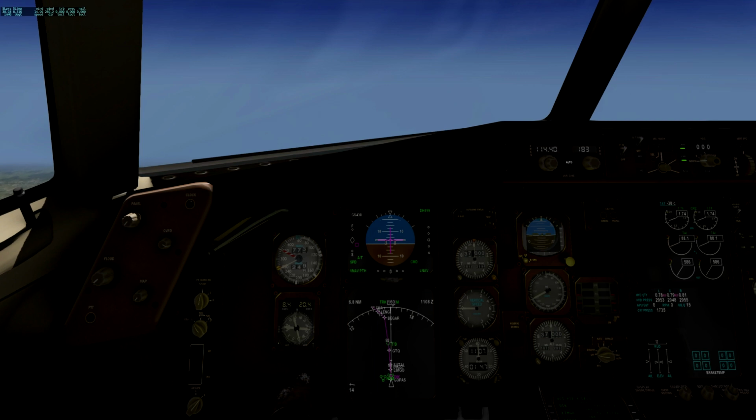Now the weather conditions have changed a little bit. Let me see if I can find the weather report. We have a light wind now, 4 knots at 170, we have broken clouds, a few clouds at 800 feet, broken clouds at 6,500 feet. So we're now going to be landing on runway 16, so southeast-ish.